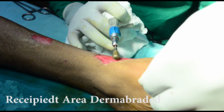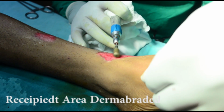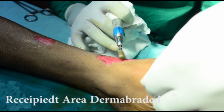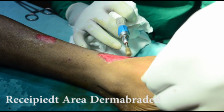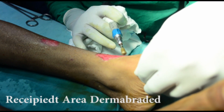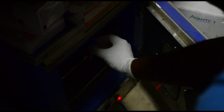Meanwhile we come to the recipient area, wherever there are white patches. We make that area raw by using a technique called dermabrasion. There is a machine that is being used. And now the area has been dermabraded. 30 minutes have already passed. That material is now brought from the incubator.